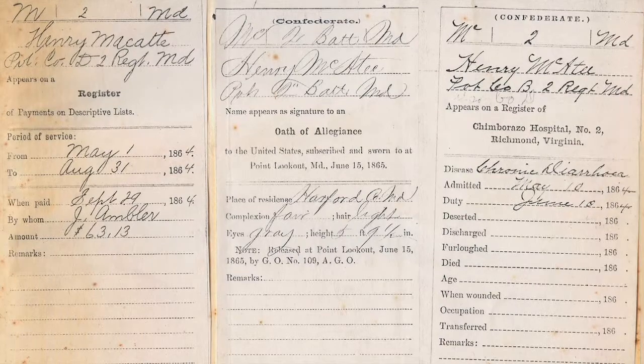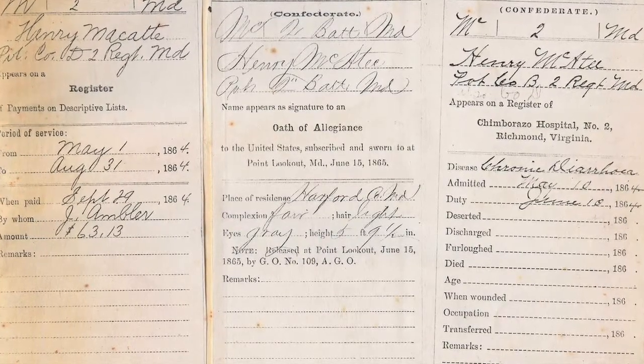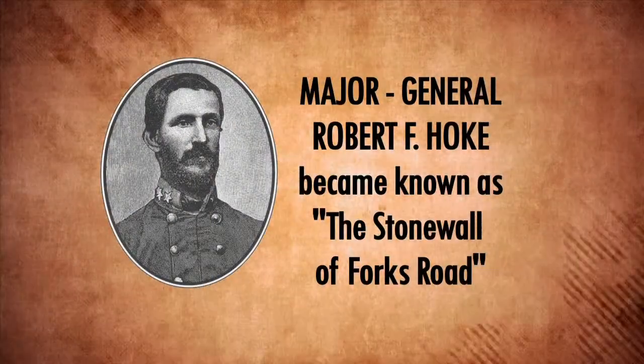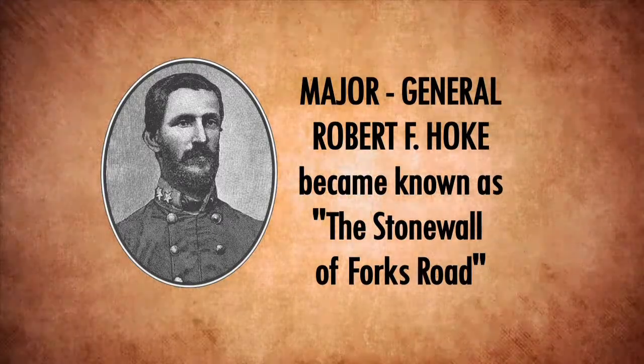There was very little documentation in the official records of the Union and Confederate armies, but a couple of pieces of correspondence by the Confederate commanding general of the defense of Wilmington. His name was Major General Robert F. Hoke. And writing from his position south of Wilmington, he postmarked his correspondence to authorities in the city, Crossroads or Forks Roads.